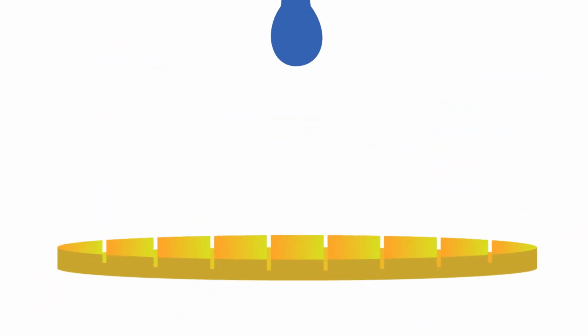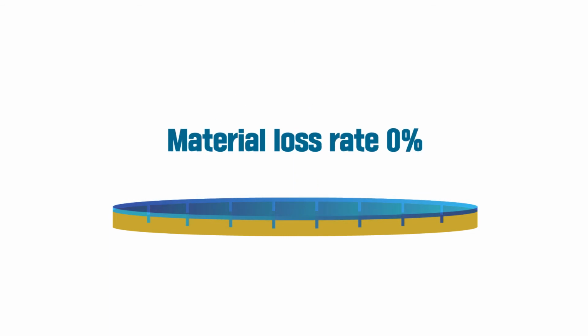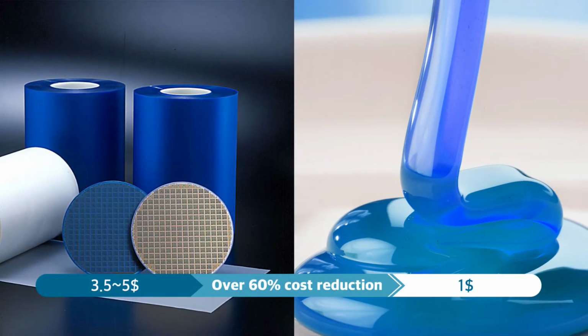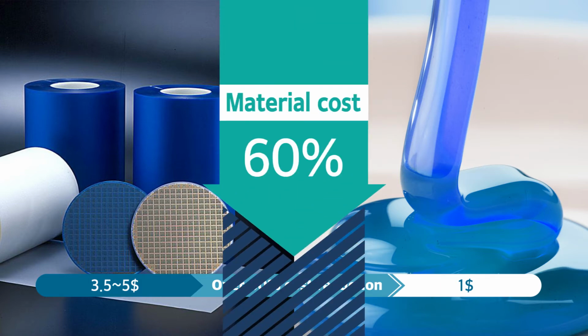Also, because the coating can be applied onto the circular shape, unlike the rectangular film, there is 0% of material loss. Whereas the cost of film material was up to $3.50 to $5 per wafer, the cost is reduced to just $1, resulting in a saving of over 60%.